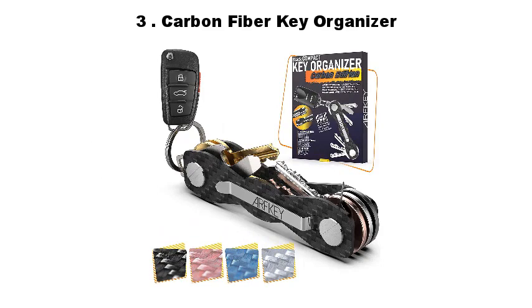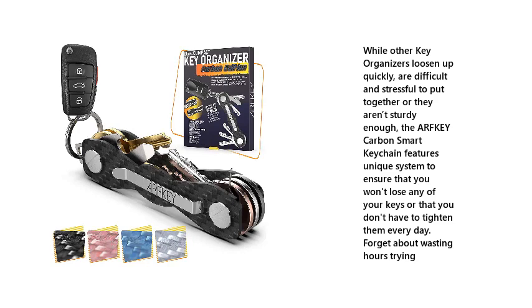3. Carbon Fiber Key Organizer. While other key organizers loosen up quickly, are difficult and stressful to put together, or aren't sturdy enough, the ARFK Carbon Smart Keychain features a unique system to ensure that you won't lose any of your keys or have to tighten them every day. Forget about wasting hours trying.